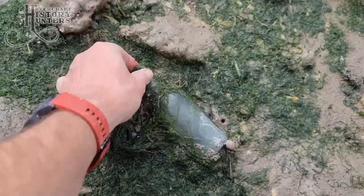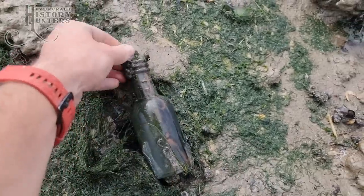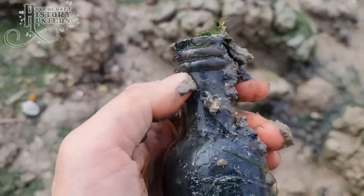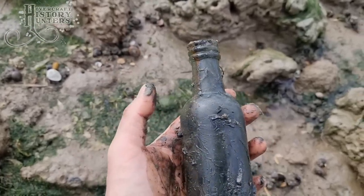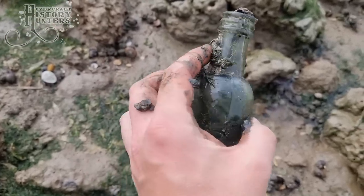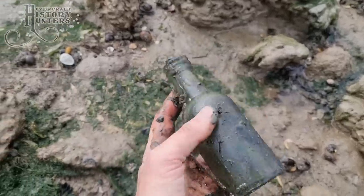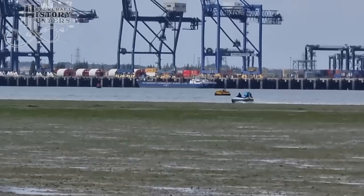Well, here we have a little bottle, not sure what it is. Oh, that's a cute little thing. Unusual little rim. Don't see many like that. I think I'll leave that for another mudlarker though, as cute as it is. If it had a name on, I'd definitely take it. For another time, another mudlarker. Maybe someone will pick you up later.